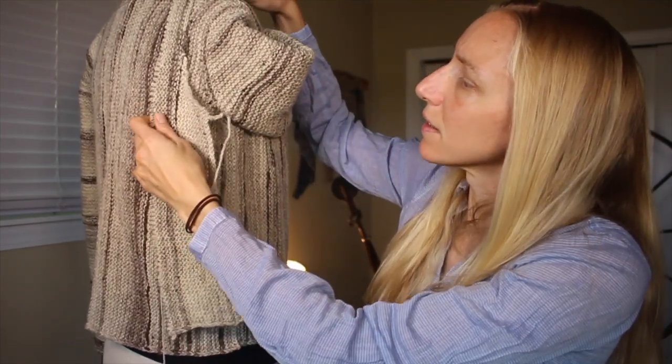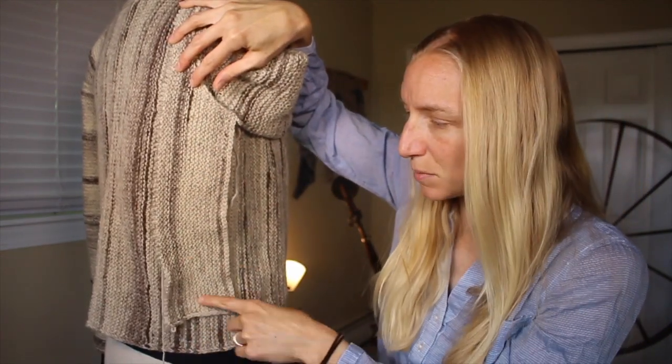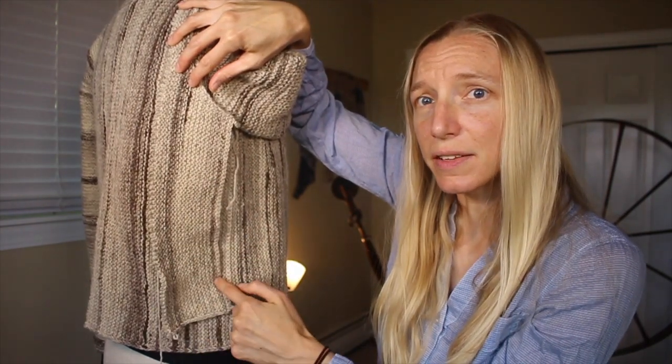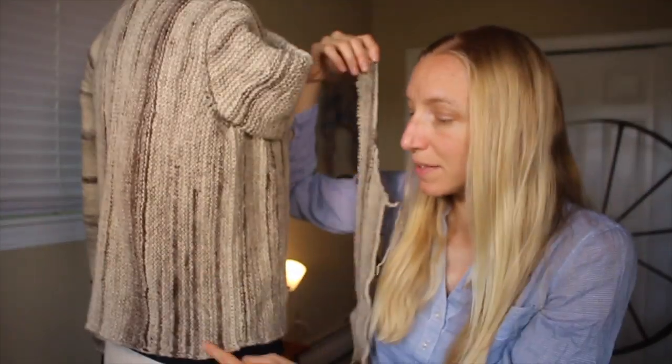So let me see if I can line this up for you a little better now. So that's the armhole, that's the top. And I think you can see now that there's about 2 inches of extra fabric on the finished one, not on the sample I have here. And so I decided after I knit this, obviously, to make this longer.